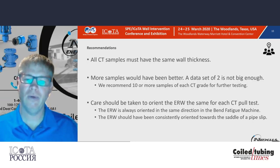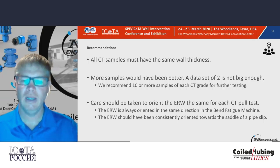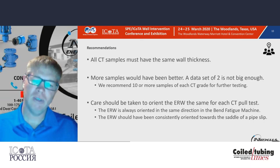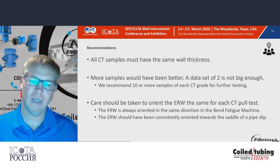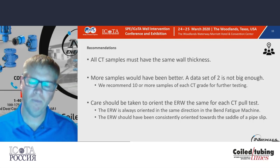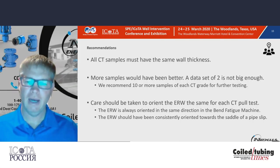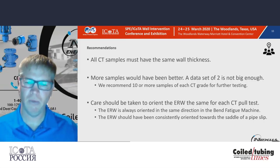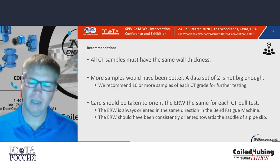And the one thing we didn't do, just because the lab tech didn't think about this, but something that might have skewed our results, it might have explained the difference between the two tests of the same grade that gave different results, was if we had oriented the ERW the same when we set the slips each time, that might have given more uniform results. Because in the bent fatigue machine, there's a standard that you always orient the ERW, which is the seam weld, in the same direction. So we should have done the same when we did the application of the slips.